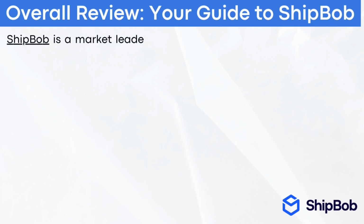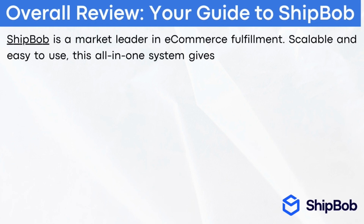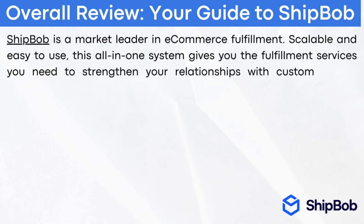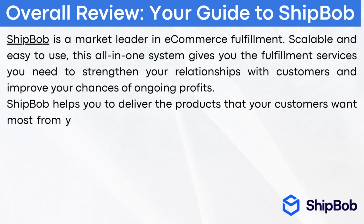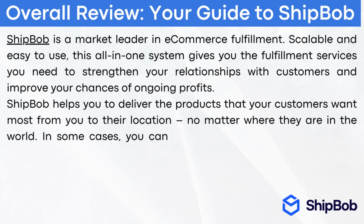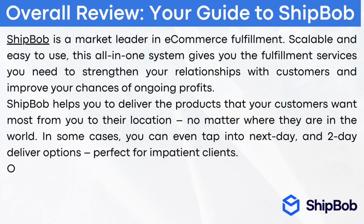ShipBob is a market leader in e-commerce fulfillment. Scalable and easy to use, this all-in-one system gives you the fulfillment services you need to strengthen your relationship with customers and improve your chances of ongoing profits. ShipBob helps you to deliver the product that your customers want most from you to their location, no matter where they are in the world. In some cases, you can even tap into next day and 2-day delivery options, perfect for impatient clients.